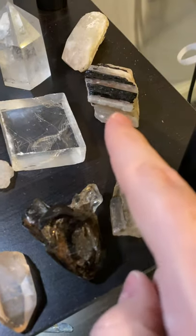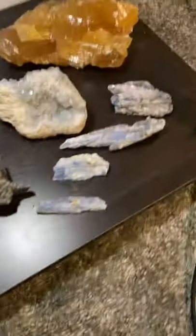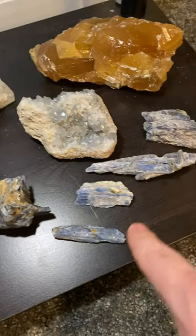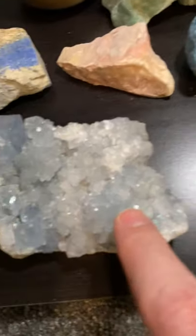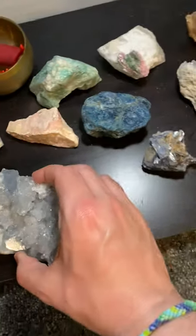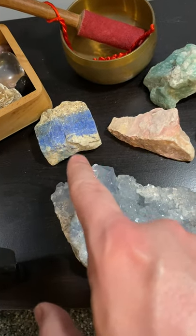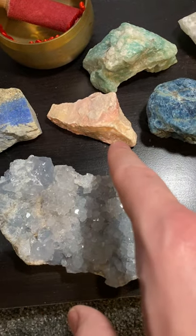Smoky quartz. This is a nice tourmaline, black tourmaline raw piece with quartz. Honeycomb calcite, love honeycomb, all kyanite, calcite, blue calcite. I love this piece. The blue is absolutely amazing on this. Raw piece of lapis from my friend Kim. Just choose is absolutely wonderful.